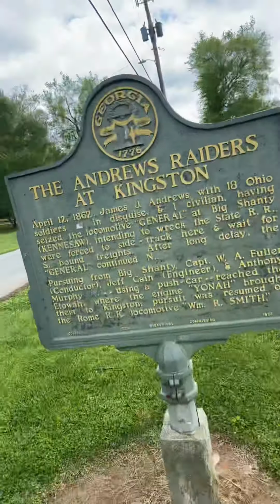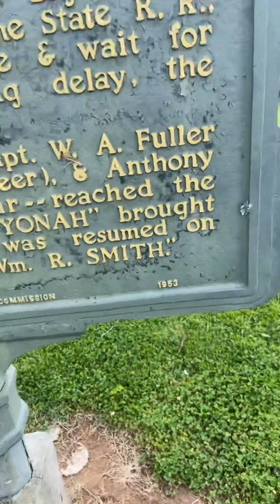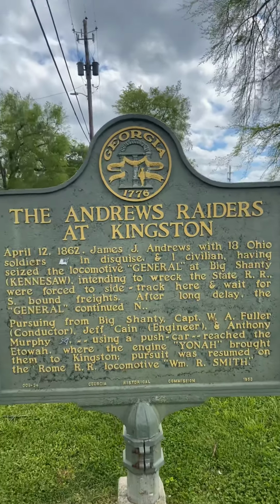But anyways, let's go back to this. I don't think it's 18. I think this marker's wrong. But it was put here in 1953, and a lot of this was written by one of my favorite historians, Wilbur Kurtz. So I hate to question it. But, okay, with 18 Ohio soldiers, maybe the others were civilians. That's why they're not counting them.